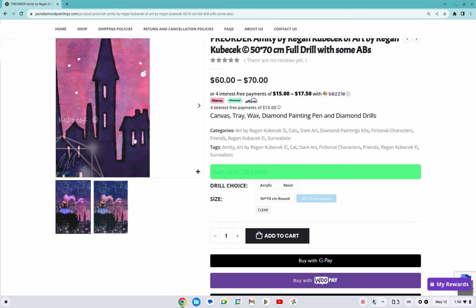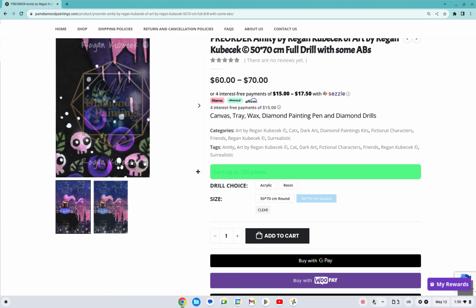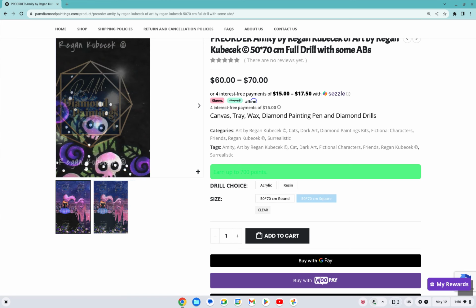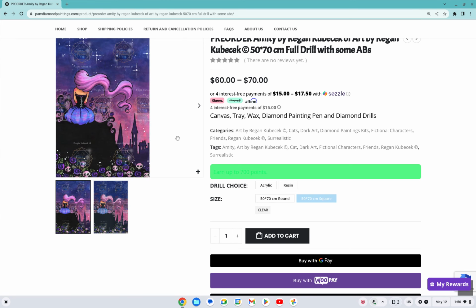So there's a silhouette of the town in the background here. And also it looks like a garden of skulls and roses below the hill that she's sitting on. The colors in this are gorgeous. If you really love pinks and purples and blues, this may be the perfect piece of artwork for you.